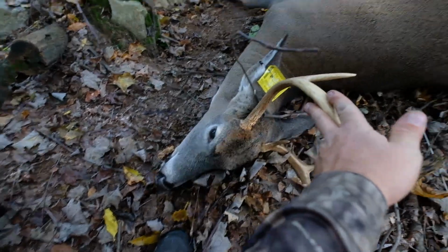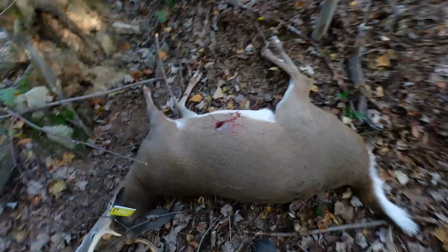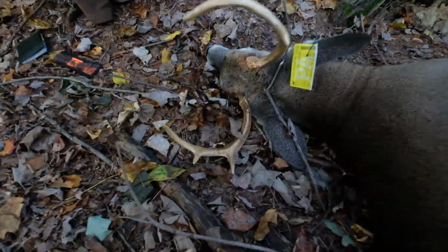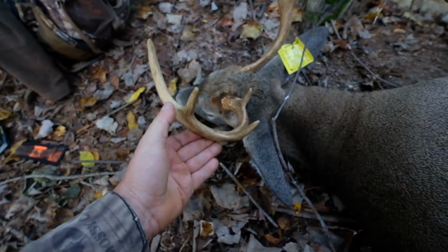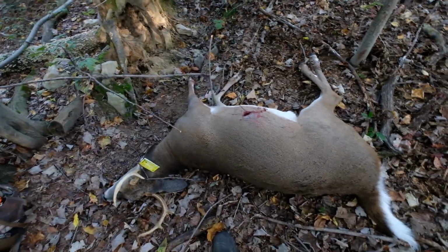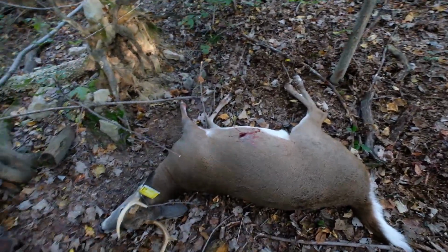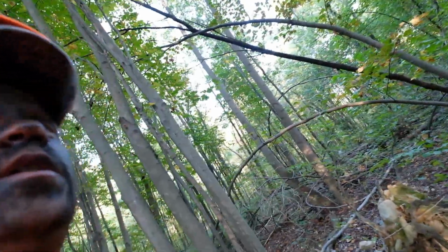I'm pretty sure that is a big body deer. There's the exit hole of the Sweigart. Look at that. It's a nice buck. For Pennsylvania, I'm gonna say, whoop, I just dropped my wireless mic. For Pennsylvania, give me a second here, please. You gotta bear with me.